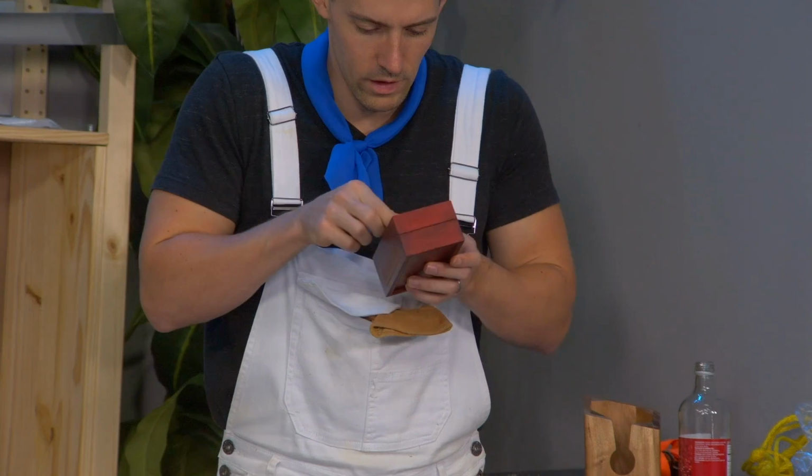Or at least that's what my mom told me when I had to wear a diaper to my middle school graduation. What's the problem? No, I'm just figuring out this puzzle box.